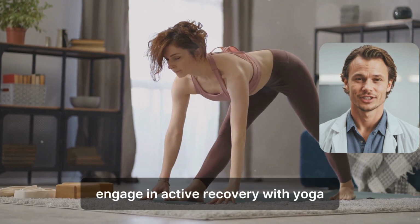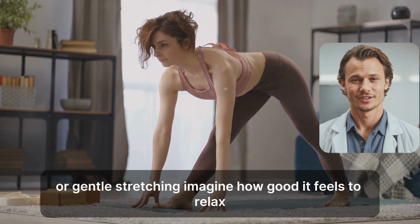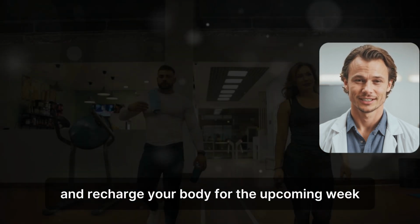Engage in active recovery with yoga or gentle stretching. Imagine how good it feels to relax and recharge your body for the upcoming week.